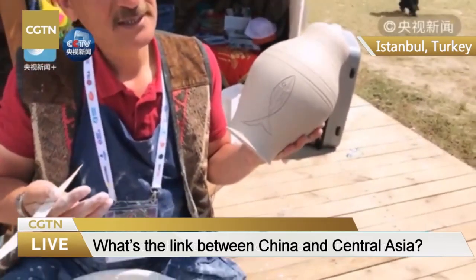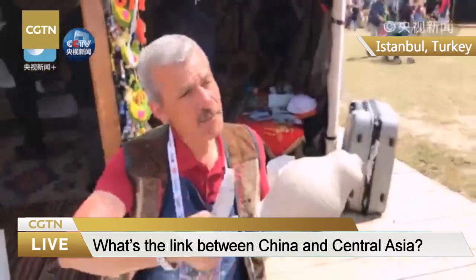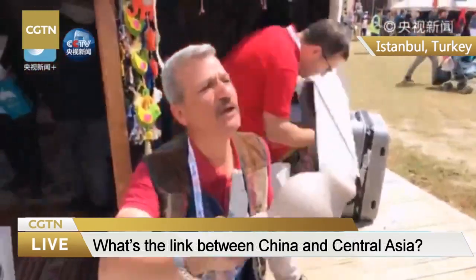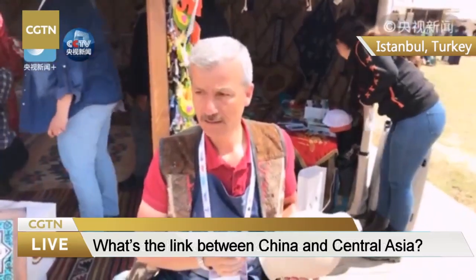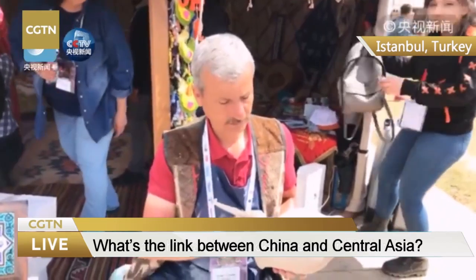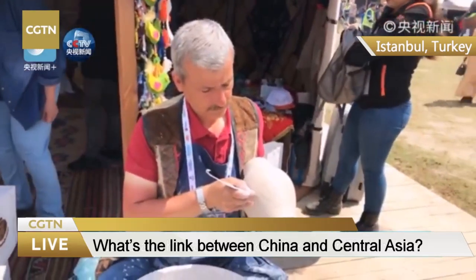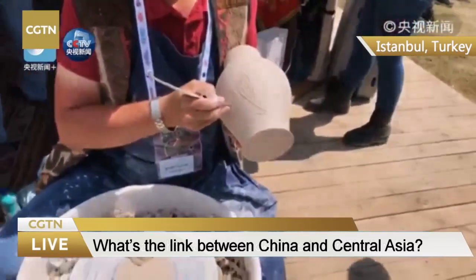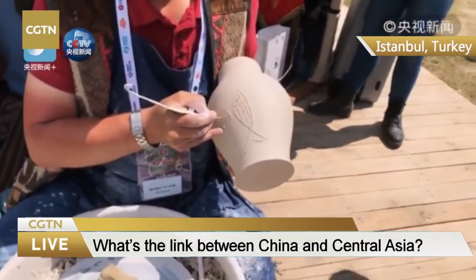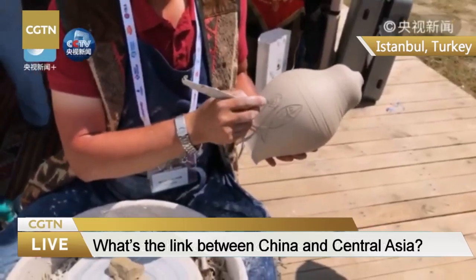Prosperity, cleanness, goodness, freedom. He says that the Ottoman Empire used so many tulips also, representing Islam and God. This master says the fish represents purity and cleanness.